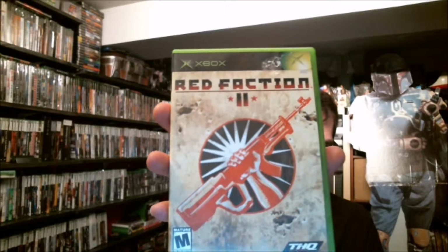First up, fantastic game, one of my favorites from this generation, one of my favorite series from this generation, and that is Red Faction 2. All these games are complete, and this one, aside from having some where a price tag was obviously stuck on it, looks like it was played very little. The disc is mint. The manual doesn't look like it's been opened at all, so that's cool.